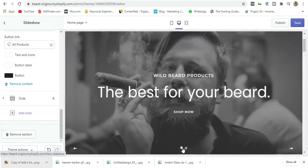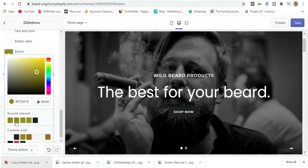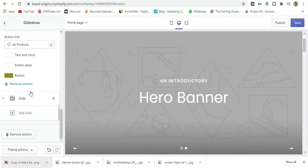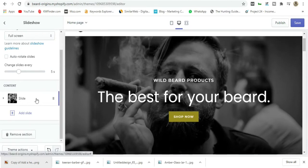Let's go back here, and now we can see our shop. So let's change this color to recently used. This color here. Let's quickly just use this slide here, remove content. Okay, so now we don't have a slide, but if you want to add a slide, you can always just add a slide. So every time this will rotate to a new image.